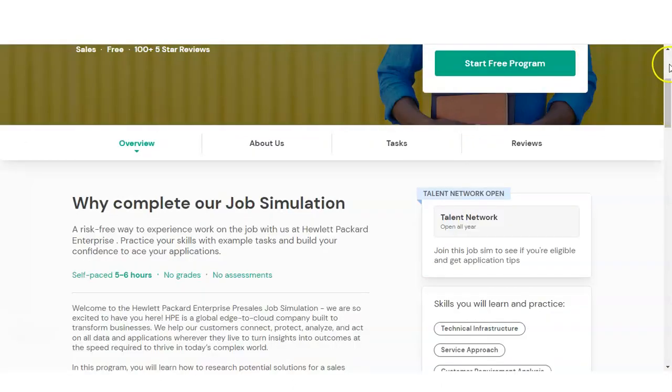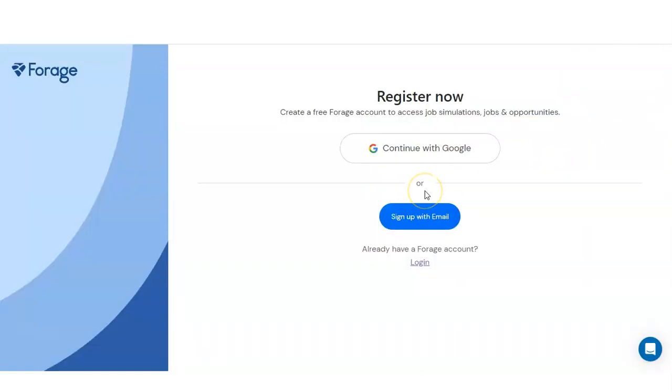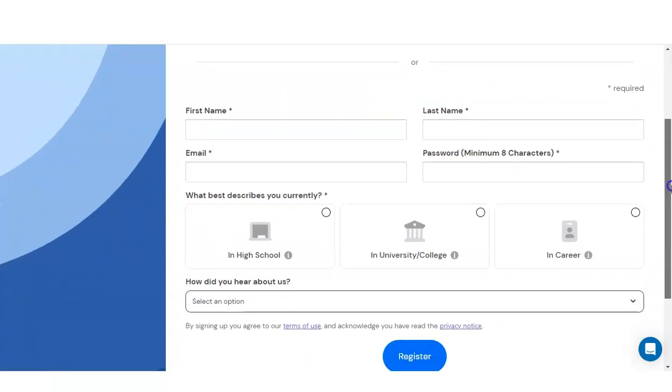So friend, once you open the link which I have given in the video description box, you will come to this page. On the right hand side, you can see the icon, which is Start Free Program. You have to simply click on that. Once you click, you will be redirected to the next page. If you already have your account, you can directly log in. If not, you have to click on sign up with email. Once you click, you have to provide some necessary details like first name, last name, and your email. Then you have to create one password.